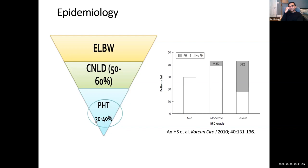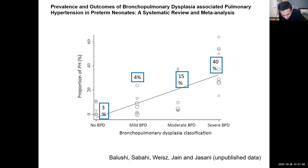More recently, one of my colleagues here at SickKids, Dr. Bonnie Jasani, conducted an updated systematic review and meta-analysis and basically shows the same thing, where you can see that the incidence of chronic pulmonary hypertension parallels the severity of chronic lung disease. Patients with no BPD have an average of 3% incidence, and mild seems to be the same as no BPD cases, while moderate, she found about 15%, and severe, the range was 60% to about 16-17%, but averaged together came out to be about 40%.